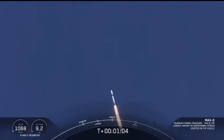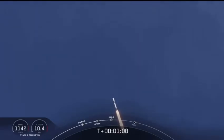Vehicle is supersonic. We've exceeded Mach 1 on the Falcon 9. M1D throttle up. We're throttling back up to full power as we're through max Q. Copy, 1 Bravo. And we heard that 1 Bravo call out.